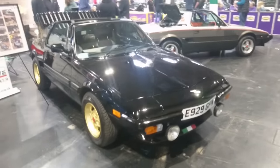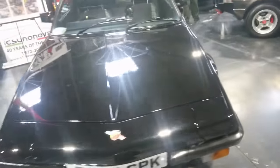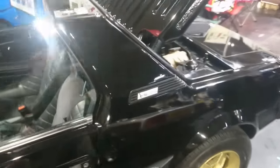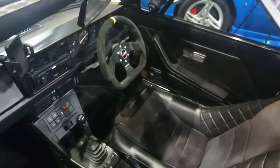Some X19s, this is one of the late ones. I thought the late ones like this were badged Bertone. Yeah, here we go, just Bertone, not Fiat. This is an Abarth model, clearly. It's got Abarth everywhere all over it, unless that's just some stickers and badges. This will be the 1.5, I think. So all the later ones were.